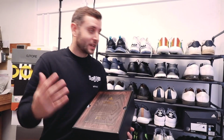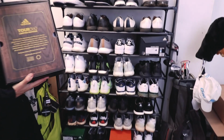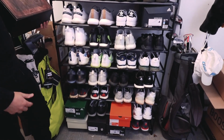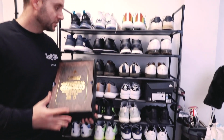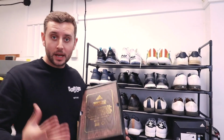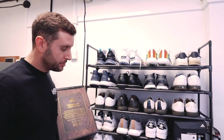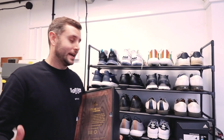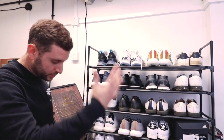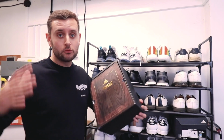So guys, that is my shoe collection. That is pretty extensive. I don't think I've left any out at all here. So very, very blessed. Thank you to everyone who has ever helped me get a pair of shoes, sent a pair of shoes. Just really, really grateful to be able to go out on the golf course and then have all these shoes here to pick from. Is a blessing, really.